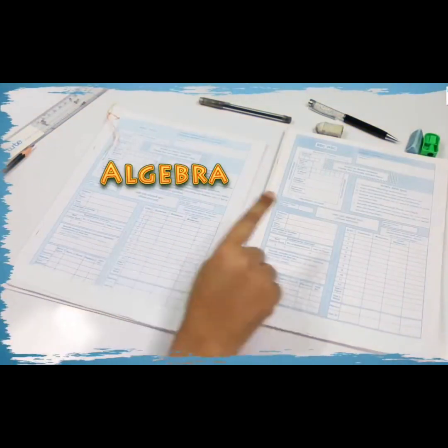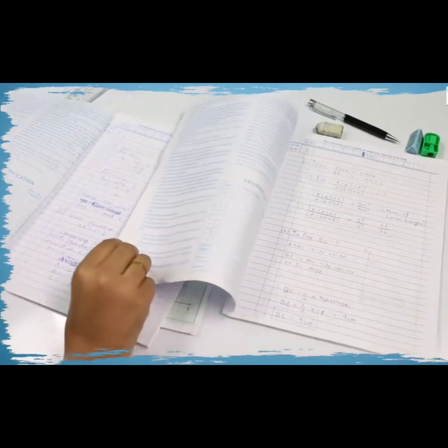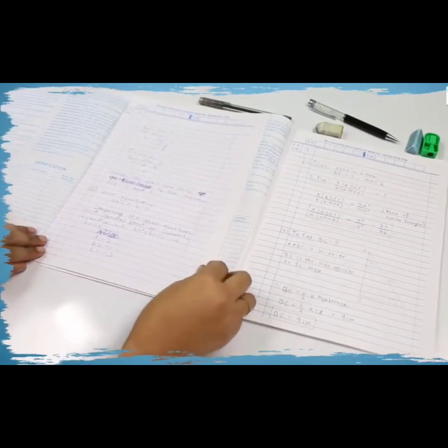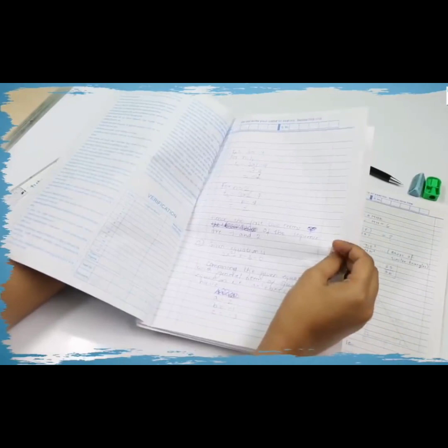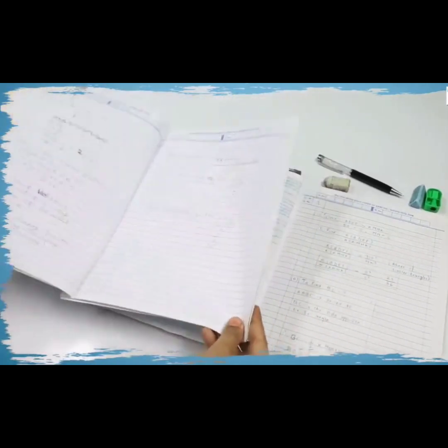Like if you see here, there are two papers of algebra and geometry. Let's compare them and see some points which you need to keep in mind while writing your paper. Drawing margins is very important as there are chances that the edges of the paper might tear and the things written at this side won't be visible.